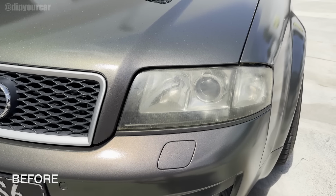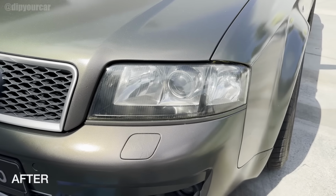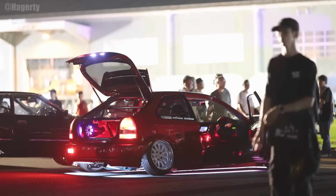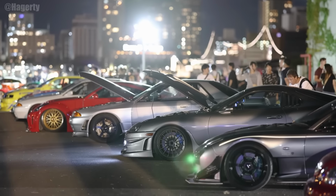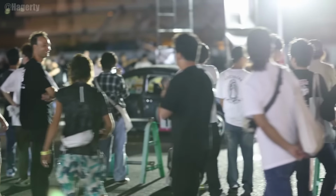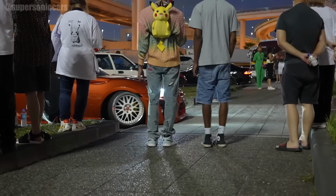If your headlights are turning yellow, get a headlight restoration kit. It'll make your car look years newer. Just because you're making minimum wage doesn't mean you can't have a stylish ride. These cheap mods can add personality and even get respectful nods from your fellow car nerds.